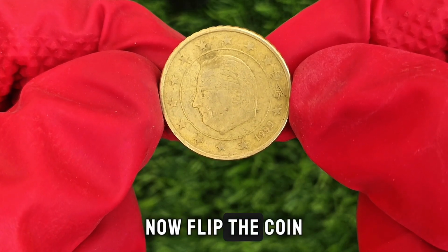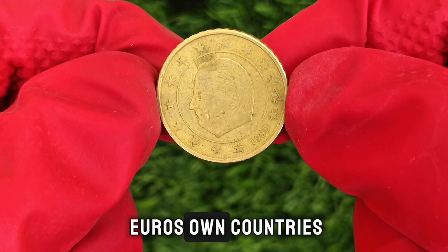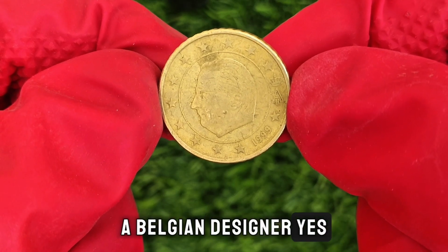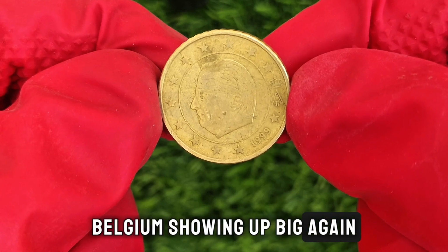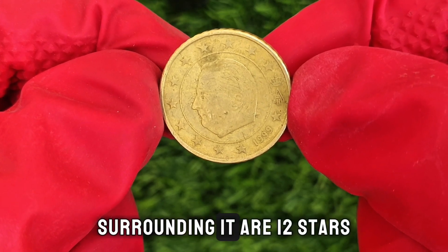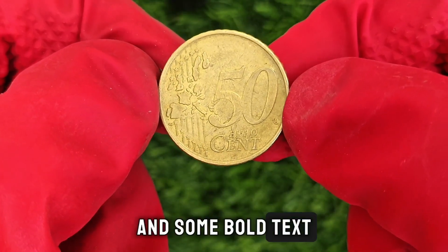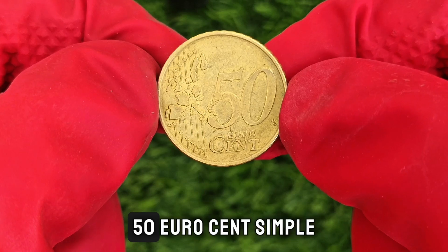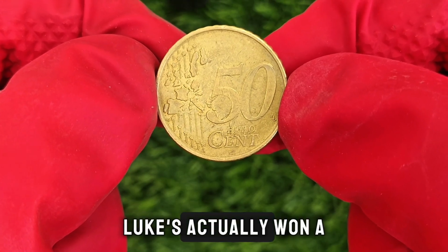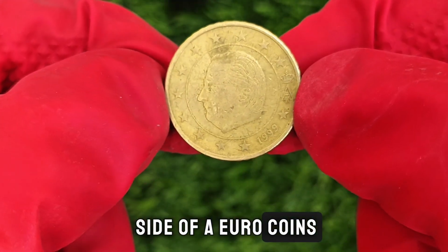Now, flip the coin over to the reverse side. This is a common design used across all Eurozone countries. It was created by Luc Luycx, a Belgian designer. Yes, Belgium showing up big again. It features a map of Europe with 15 nations marked out. Surrounding it are 12 stars, one for each founding EU country, and some bold text indicating the value, 50 euro cent. Simple but symbolic. Luc Luycx actually won a Europe-wide competition to design the reverse side of the euro coins.